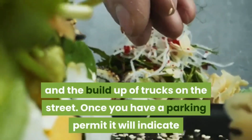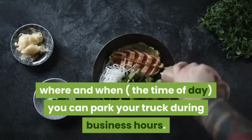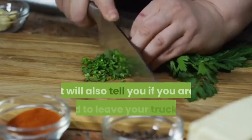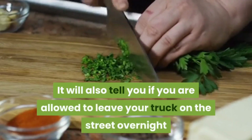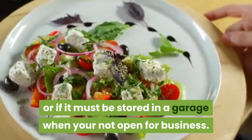Once you have a parking permit, it will indicate where and when, the time of day, you can park your truck during business hours. It will also tell you if you are allowed to leave your truck on the street overnight or if it must be stored in a garage when you're not open for business.